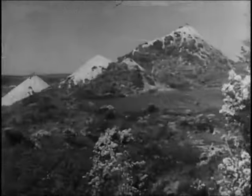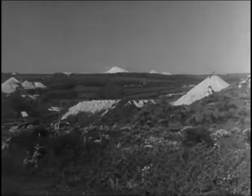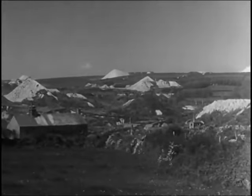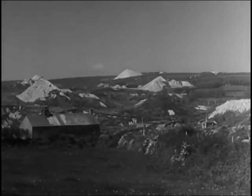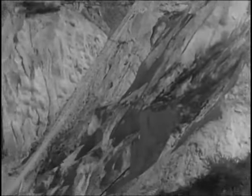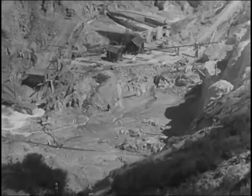Then there's a bit here about the China clay mines. Characteristic of the region, it says, are the white conical tips of the China clay workings. Aye, there's no doubt you're in Cornwall when you see those queer white hummocks and huge pit holes. Like a sort of weird moon country it is.